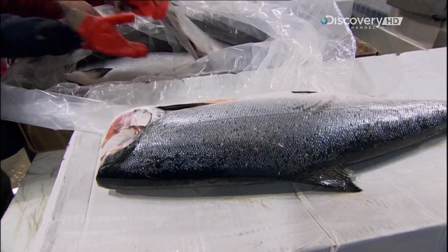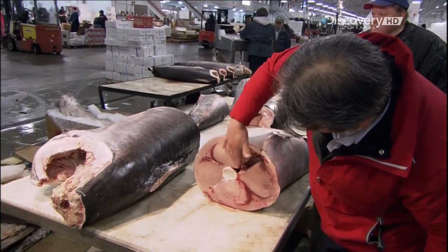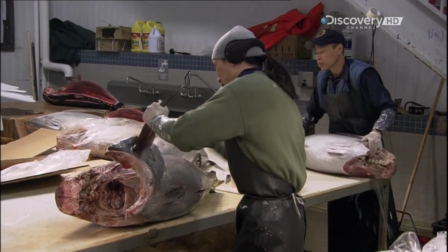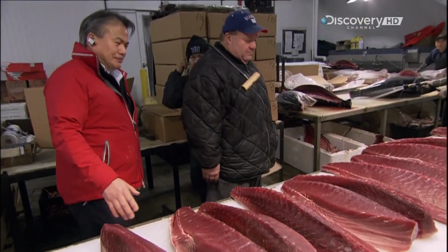Nobu Ishida buys for many of New York's top sushi restaurants. When it comes to fish, Nobu really knows his onions. Not good. A single southern bluefin tuna can fetch as much as $40,000. That's $40,000 for one fish. It had better be good.